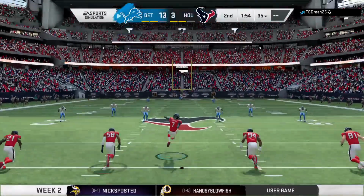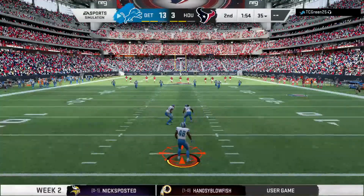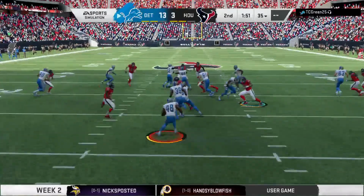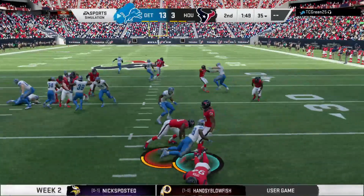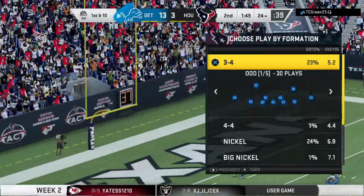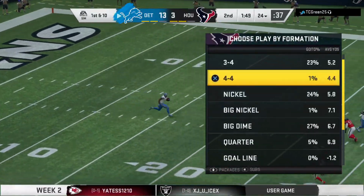Yeah, the field tends to shrink a little bit the closer you get to the goal line, doesn't it? It doesn't sound right. It sounds a little counterintuitive, but you run out of space to run the deep routes, so they can just sit on the shorter stuff if you're going to throw it. If you want to run it, it's just not as much space. They end up having to take 3 there.